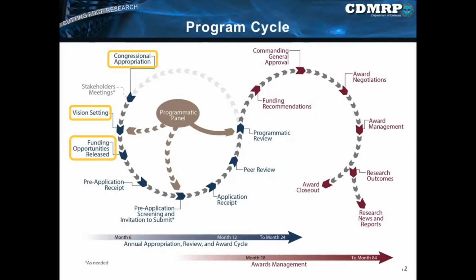After we do that, what comes out of that is what we should be funding. What funding opportunities or program announcements should we put out to solicit applications? After that's done, we release those funding opportunities on grants.gov, and people can then apply. There's a two-step process to applying. First, pre-application receipt, and then application receipt.